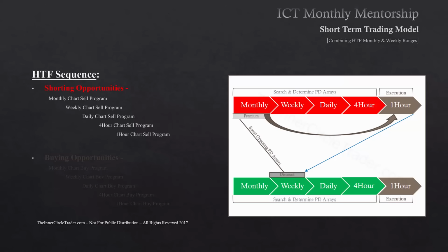array. What's less than a monthly? A weekly. We execute regardless if it's on a weekly, daily, or 4-hour premium level from a 1-hour chart. We get down to the discount on a weekly. That's our objective.